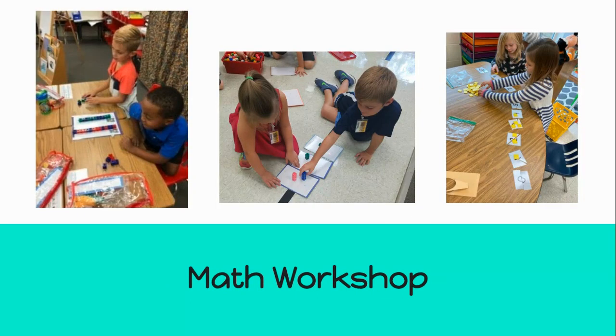Another important part of your child's day will be math workshop. Students engage in hands-on lessons to learn math and problem-solving skills and practice those skills with math games, learning partners, and technology.